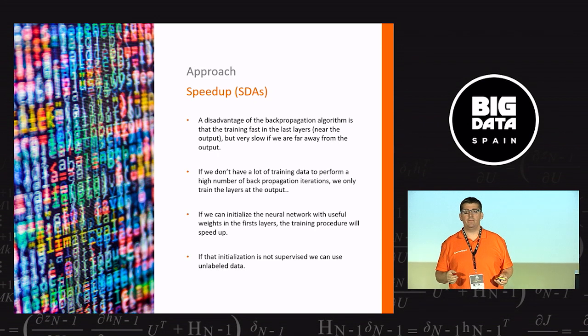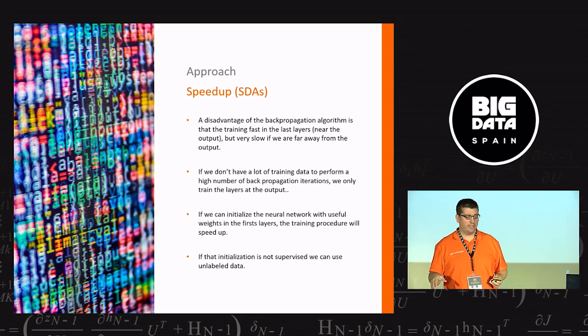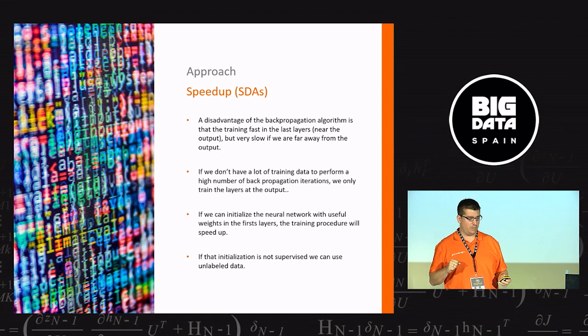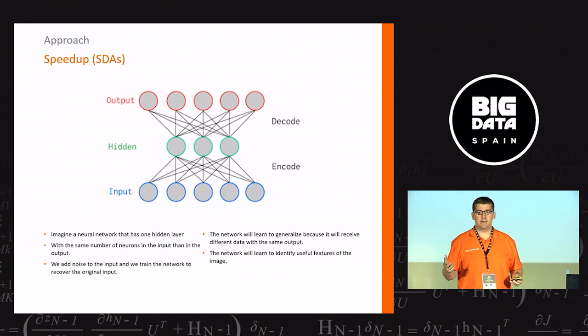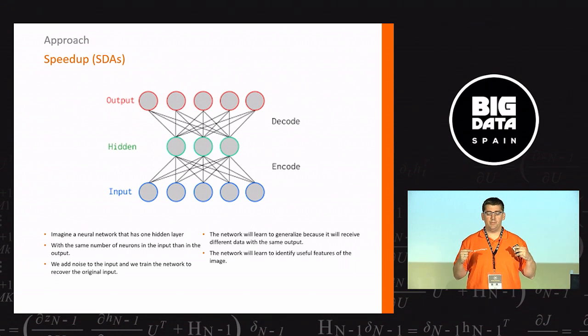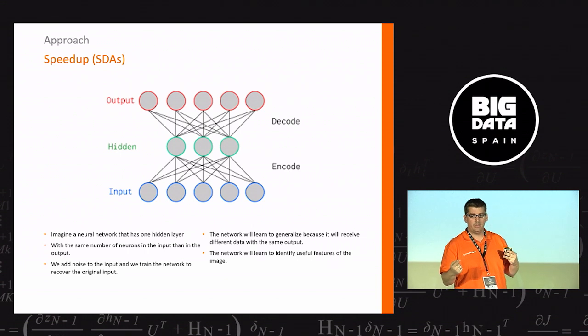We make use of a different technique called stacked denoising autoencoders. It's a technique to pre-train a neural network. It's fast, and you can make use of unlabeled data because it's an unsupervised technique. For a denoising autoencoder, the idea is very simple. It's a neural network with just one hidden layer where you put your data with noise in the input, and at the end, you want to recover the original input.